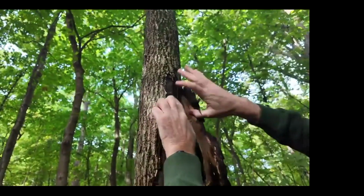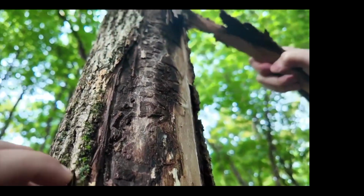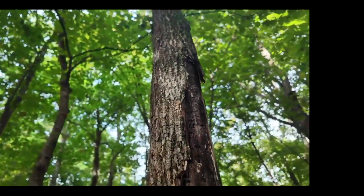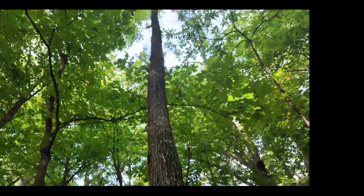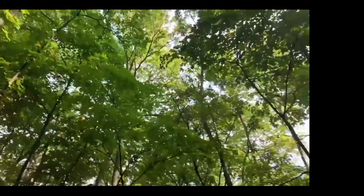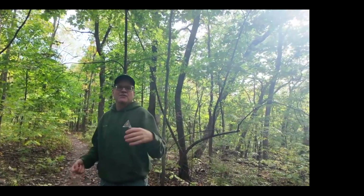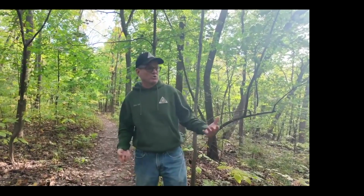Bark beetle. Here, see it? Yeah. Where it galleried out. Watch yourself. So this tree is dead. Oh yeah, it's been dead for a while, but it still makes excellent wildlife habitat, right? You've got woodpeckers that will come in and eat those beetles. Salamanders will live under the bark. If the bark stays attached to the tree, bats can nest up in that and roost on it.